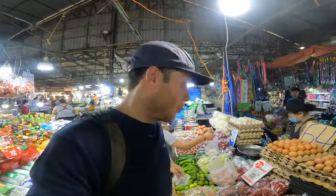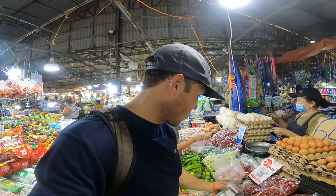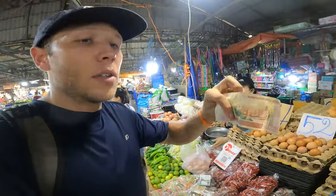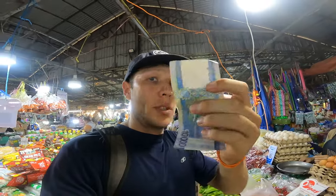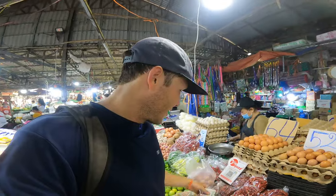These people at the market are so patient with me. We got a 50. This one, which is similar color, is pink, but very, very similar color to the 20,000, and the 10,000 is blue. You see this one? Okay. Thank you. You're not familiar?